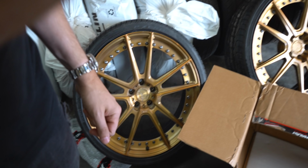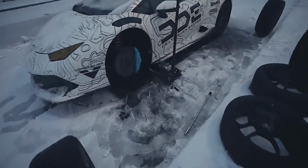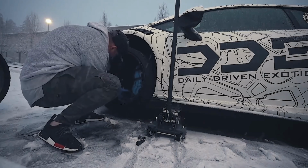But I want Damon to do it. No, I don't want to do that. Remember that video with Damon in the snow, changing tires and wheels on the Huracan? That was not fun. This is an ideal setup. There's a hoist, there's wrenches, there's an impact, there's air.